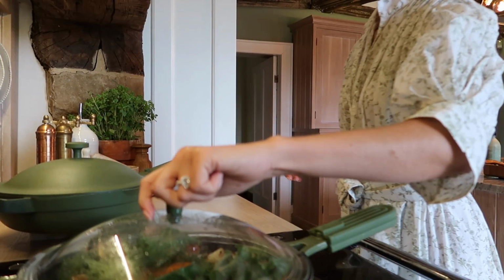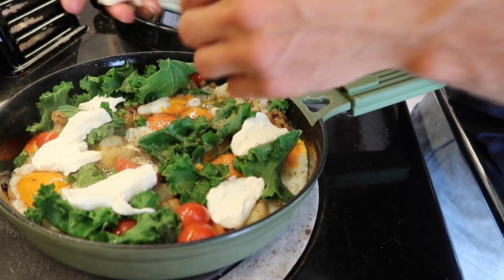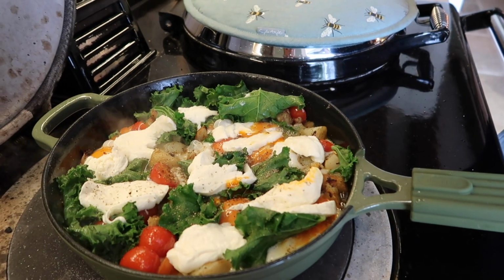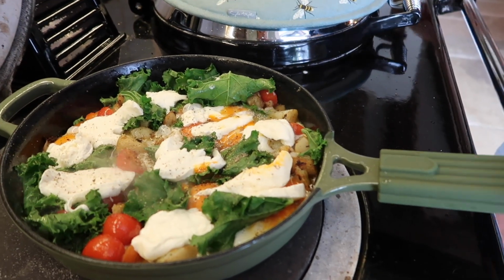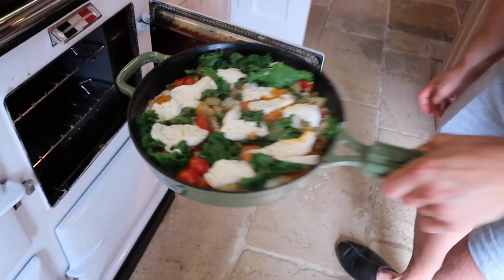Maybe put it on the higher heat for it. Smells good. Okay, we've added the mozzarella. Charlie's going to do a little bit more seasoning. There we go. And I think just because we want it lovely and brown on top, we're going to add it to the oven. You just have to remember to take off that silicone handle.